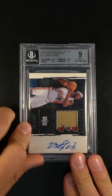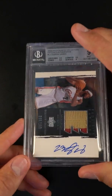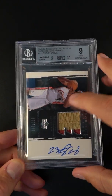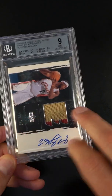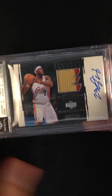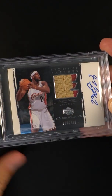These are limited to just 100 made, but that was the highest serial number production of the group, but there's still only 100. This particular example is 98 out of 100, and given the aesthetics, it's a beautiful full pose, not just a headshot. The patch window's attractive. The autograph is in this nice white stripe. Overall, it's just a beautiful card, a beautiful production. If I could own the entire production run of any of them, it would be this one.